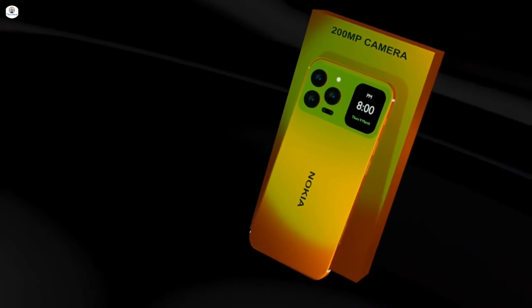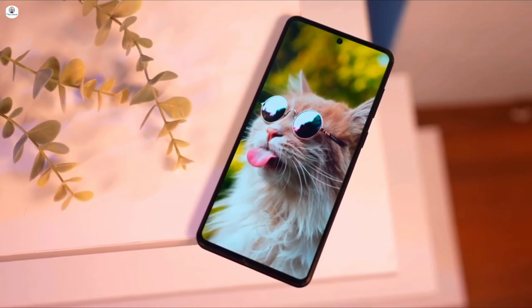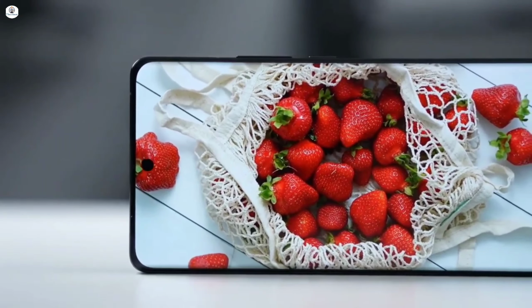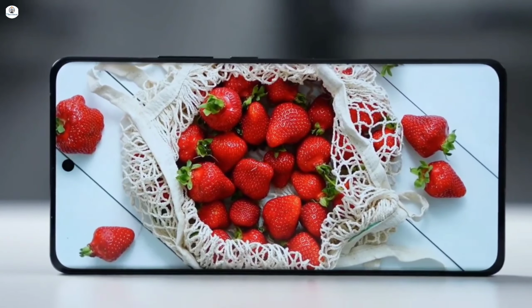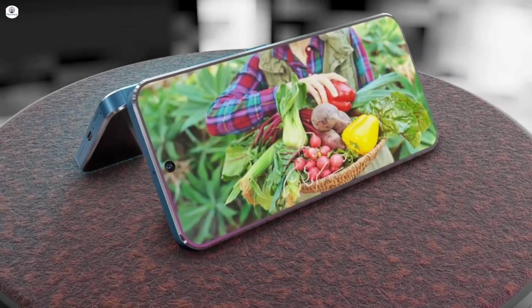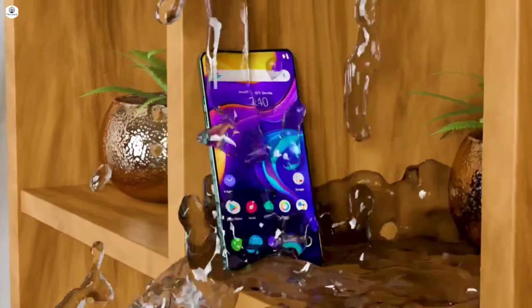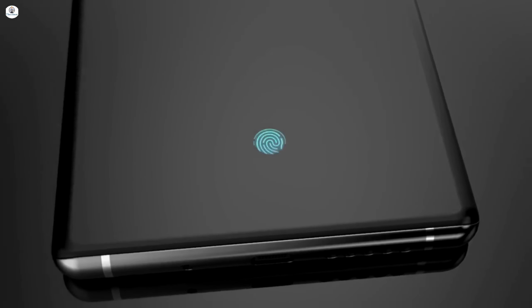First up, let's talk about the display. The Nokia Magic Max 5G boasts a stunning 6.75-inch Full HD Plus Super AMOLED display that's as smooth as butter. With a 144 Hz refresh rate and a lightning-fast 390 Hz touch sampling rate, every swipe and tap feels incredibly responsive. And guess what? It's protected by Gorilla Glass 7 for that extra durability, plus it comes with an in-display fingerprint sensor for added security.